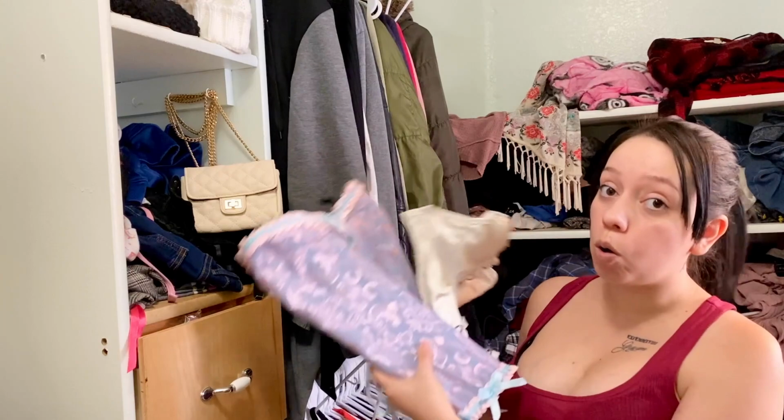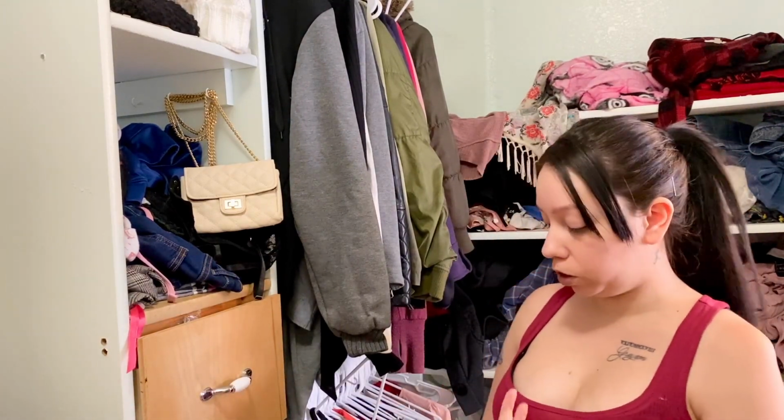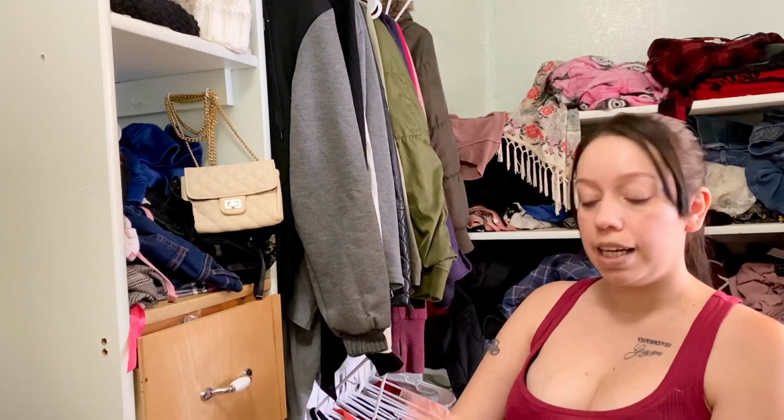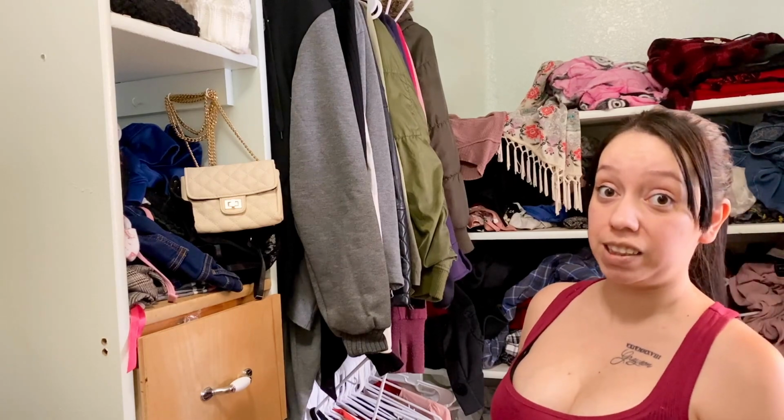I have a whole bunch of corsets that I read you have to store flat, which is why they're in the 2 bottom drawers. And on the very bottom niche hole, I don't know what I'm gonna do yet. We're just gonna figure it out as we go.